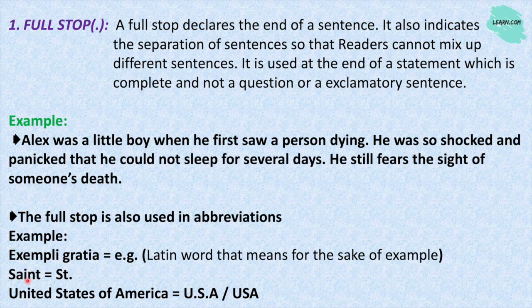Yet another word I've taken is saint. The word saint can be written in short form as ST, then using a full stop. Right? So these are the other examples where we are using the full stop. Another, you can see it is used in short forms like United States of America. So U full stop, S full stop, A. But here it is not compulsory. Now in modern ages, it is not compulsory to use full stops in short forms. You can write directly USA. In this way also you can write.